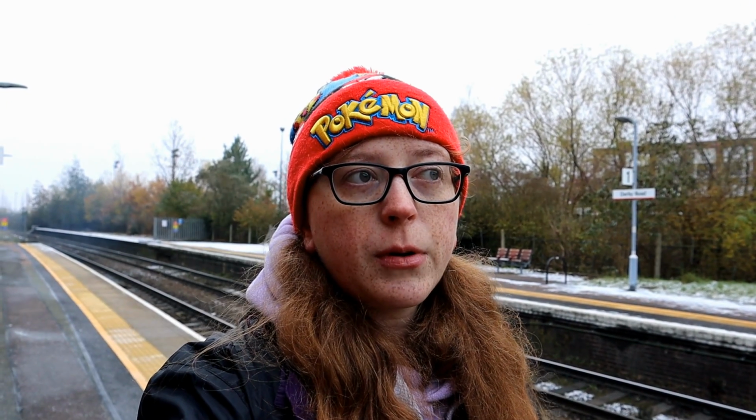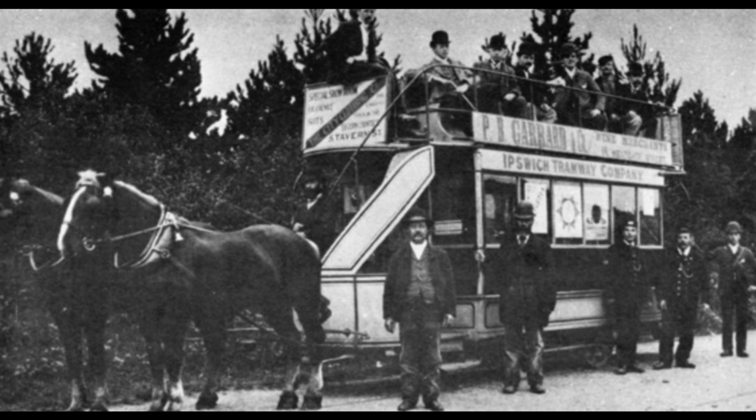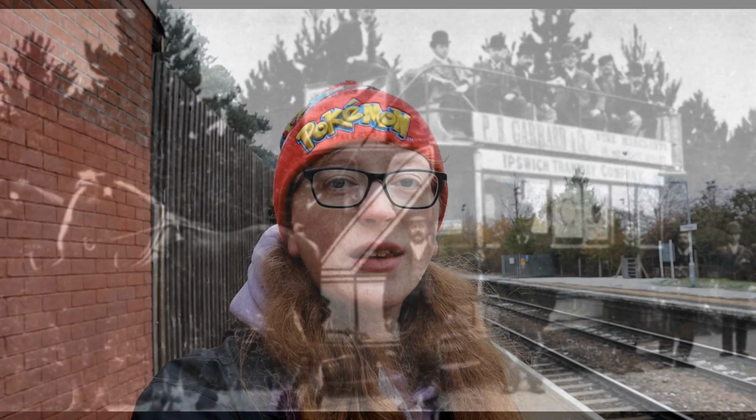It was a really popular station for people who lived on the eastern side of Ipswich to get to Felixstowe because it connected up to the Ipswich tramway system. So in summer months it was a really busy station with people going out to the beach and to the pier, and this meant that many trains turned around here at Derby Road rather than going all the way to Ipswich because of the sheer numbers of passengers that they were picking up at Derby Road.